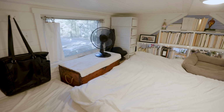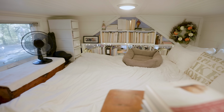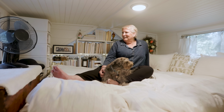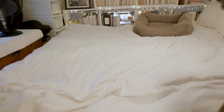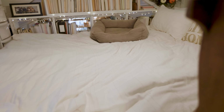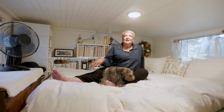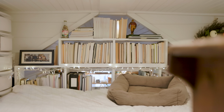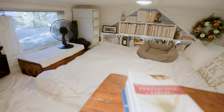We are up in my loft now, which is the coziest of all spaces in this house. So I love it up here. It's just fun to go to bed at night and come up here. I know a lot of people have put big mattresses in their lofts. I just have a 4-inch piece of foam that's cut to the size of a queen-size bed, which gives more headroom. I've had this for 3 years, and this foam is still great and intact, so I highly recommend it.